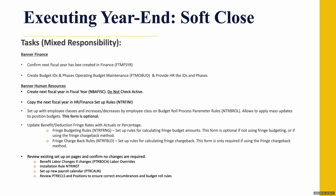And when you roll, you have an opportunity to create a rule to blanket an across the board increase. So let's say you wanted a 3% increase on your whole salary budget. You can build that into this particular page, and the process would do that for you. It is optional because some customers, which I'll talk to you about a little bit later, like to use Salary Planner and some other tools to manage that part of the increase.